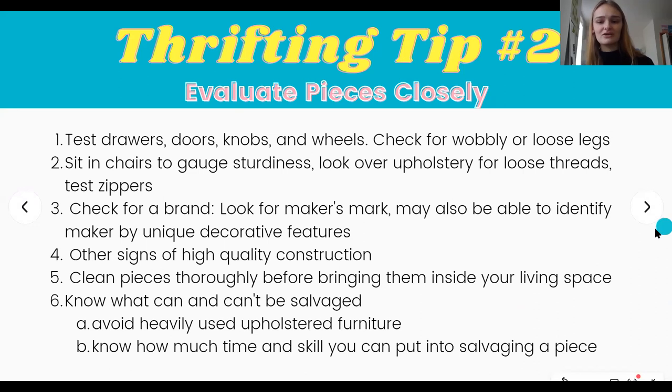Also, make sure that you're cleaning pieces thoroughly before you bring them inside your living space, even if they look clean. Especially today, we know about the importance of knowing what we're bringing into our home.